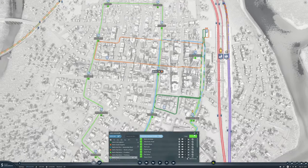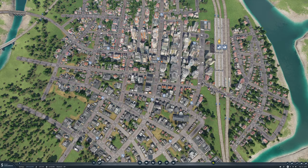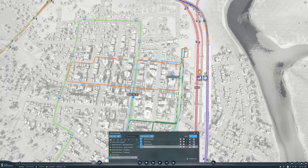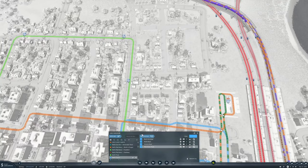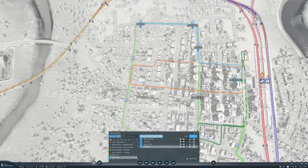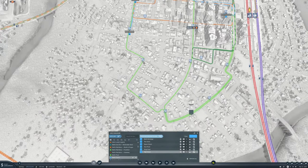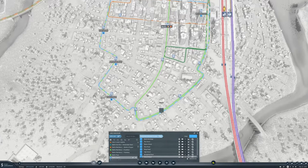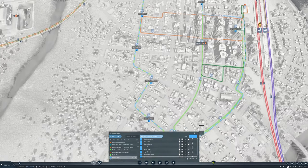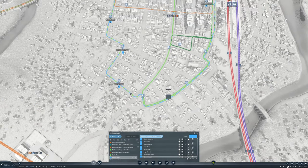So that works. And then Berlin tram 1 will go from there. Let's remove these three stops. There, there, there, there, there, there, there. Is that actually right? I suppose it is, yeah. Then I guess it goes up here.